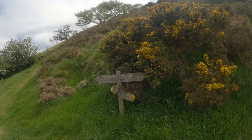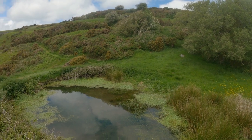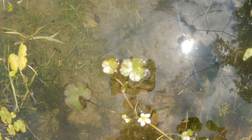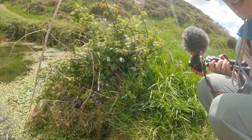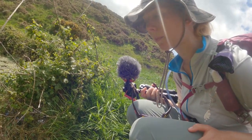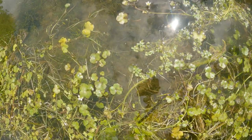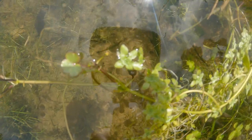Another nice little sign. And a bit of a pond. Ideal place to have a cup of tea. Oh wow, look at the tadpoles. All these tadpoles, as massive as they are, are frogs. You can tell the difference because toads' tadpoles always just stay entirely black, whereas frog tadpoles have specks of a browny white.